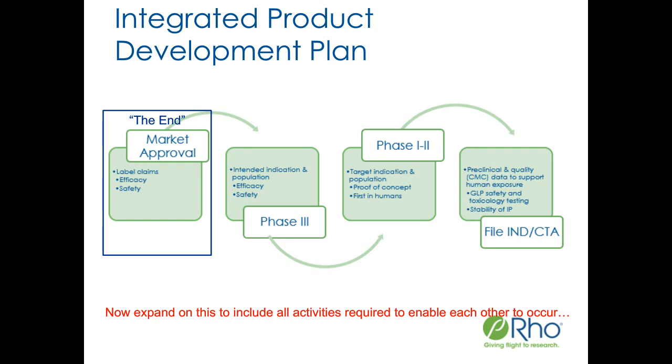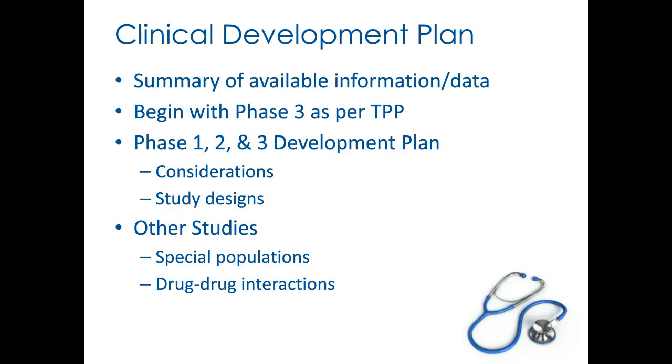And the next slide is a slide really that summarizes what I just described, and that is that really you're going to begin with your phase 3, and then you're going to work backwards. It is really important to consider the potential need to investigate your therapeutic agent in special populations and/or the potential for drug-drug interaction studies. Also, immunogenicity testing may be needed if you're working with a biologic. And that requires a lot of upstream activities in terms of method development, validation, et cetera. And so the timing of when you need to have certain studies done along a timeline is really critical.